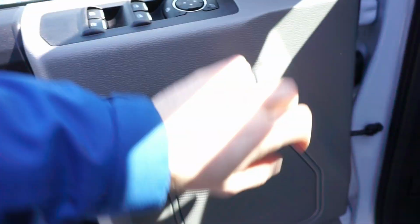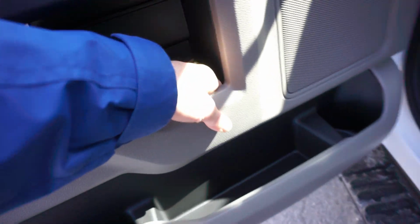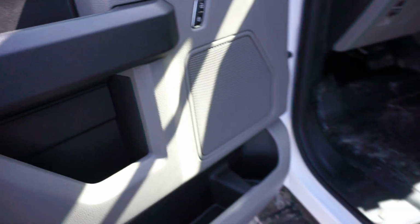So we have plastic here, plastic here. Again, this is mostly basically a work truck, but we've got a cup holder here, mount spots, tons of storage. There's definitely no lack of storage, that's for sure.